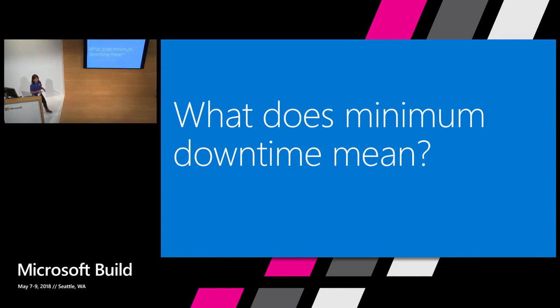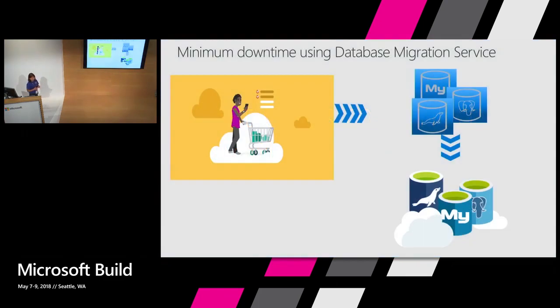Now, you guys are going to ask me, hey, what does minimum downtime really mean? Where does the minimum come from? Why is it not 0? Where is the minimum downtime coming from? I'm going to illustrate it with a workflow. It's actually simpler to explain it in a workflow.